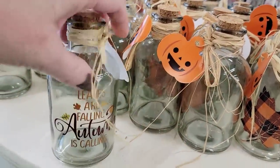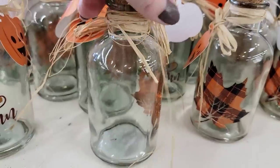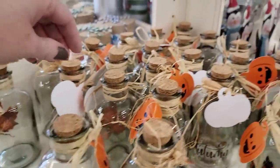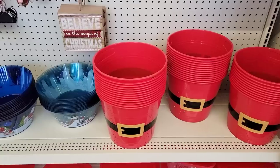They have these adorable black glass jars with different sayings on them. They do have a cork. And these were about, I think they're about 3 inches tall. And those were the only two they had. Now, you can always paint those different colors if you want to.